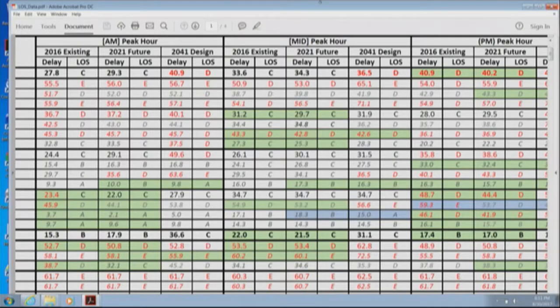This is in your packet for you to look at, and we'll be glad to sit down with anybody who wants to sit down and look at it. We just put it in Granicus today. We just got the numbers finalized, and we do have the full rollouts if you'd like to see the physical paper in front of you.